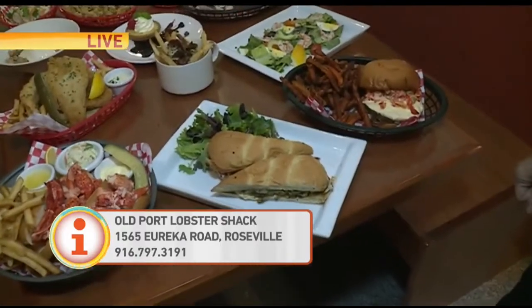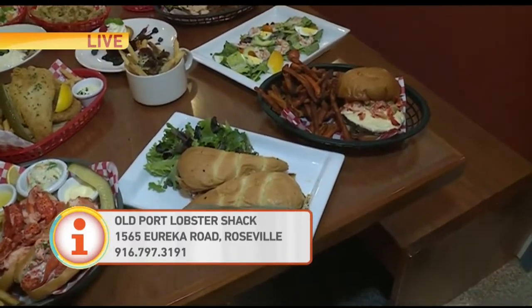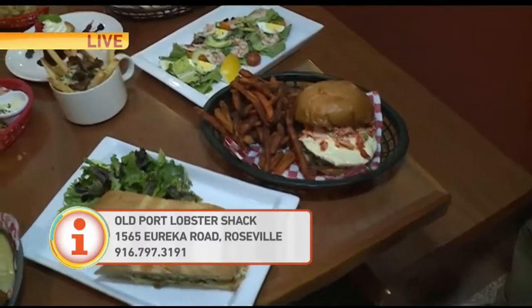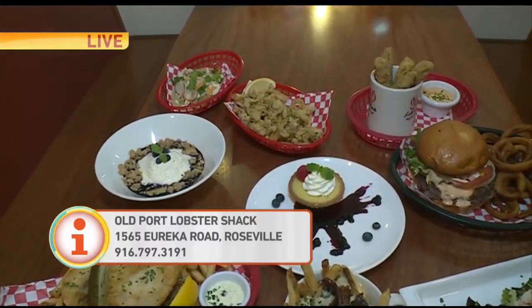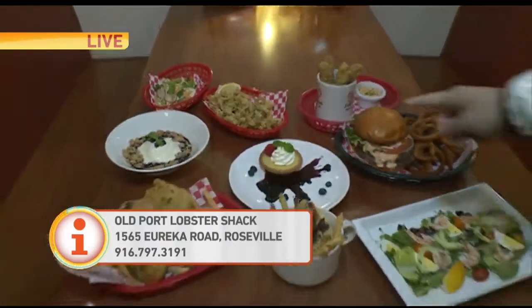I'm trying to do my Boston accent. Chowder fries. Okay, wait, chowder. Who's the one from Boston? I am from Boston. Say it. Chowder. Chowder fries.